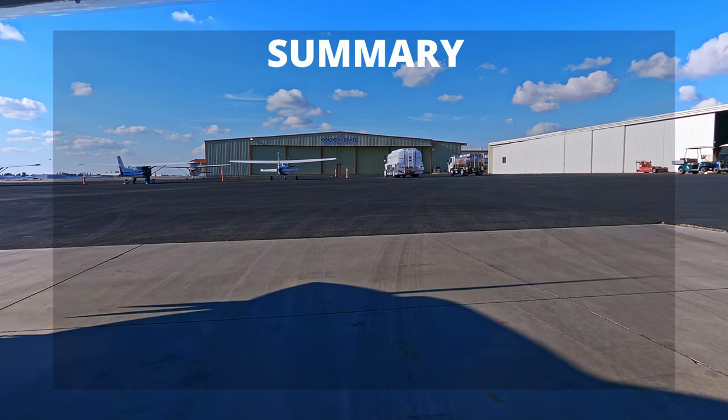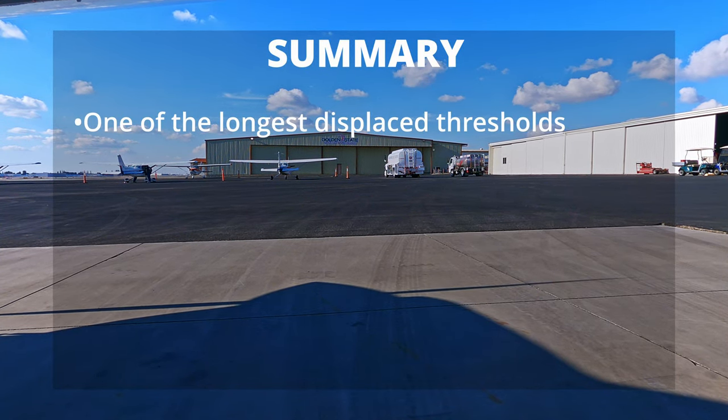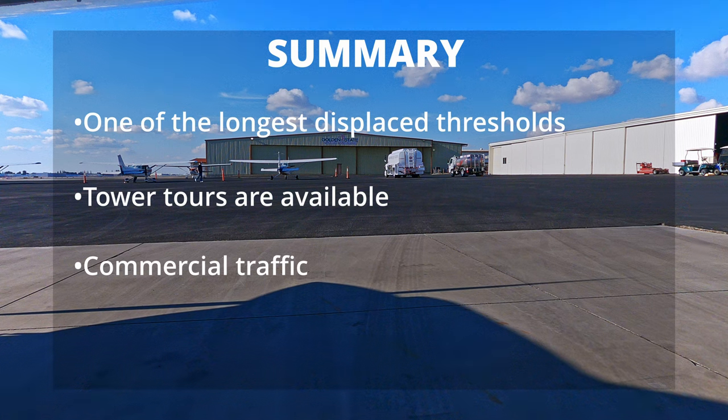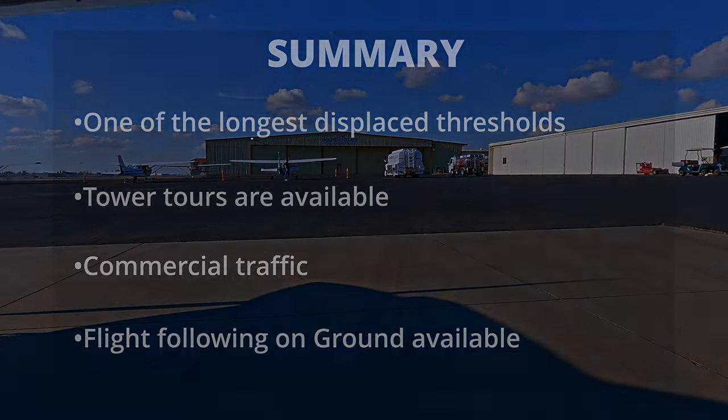So in summary, it has one of the longest displaced thresholds of any airports I've ever seen. Tower tours are available if you call ahead. It does have commercial traffic. And you can get flight following with ground.